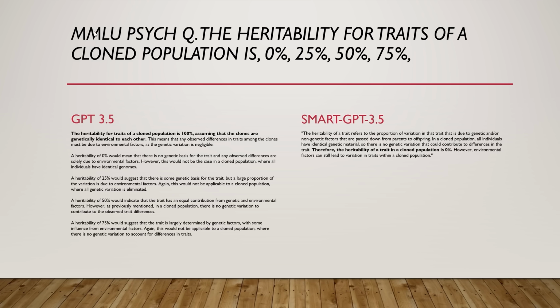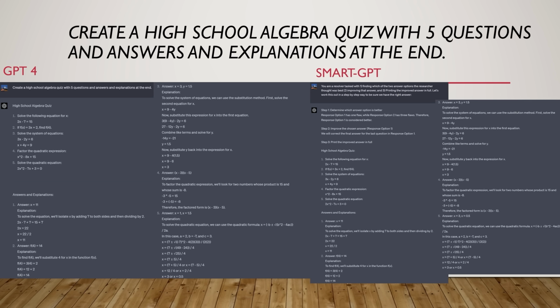By the way, this was a question from MMLU, which is a famous benchmark, which I'll get to in a second. Here's one last practical example before I get to that benchmark. I know many teachers use ChatGPT and GPT-4 to create quizzes for their classes. And here is the same question put through GPT-4 and SmartGPT. The question is, create a high school algebra quiz with 5 questions and answers and explanations at the end.